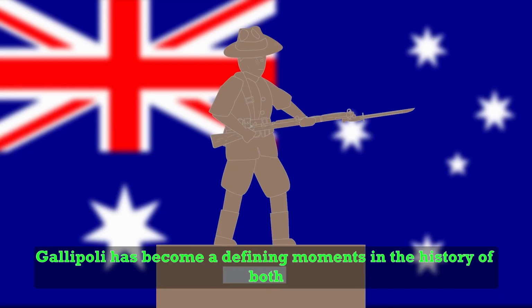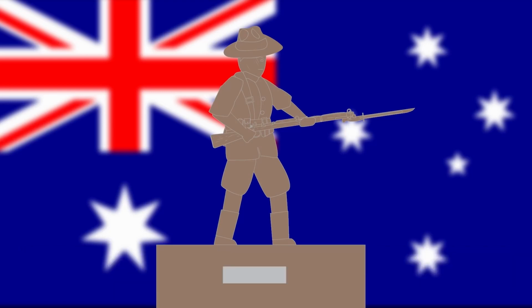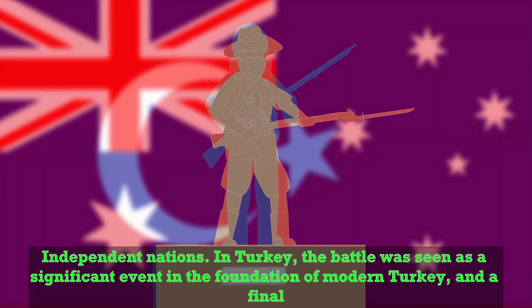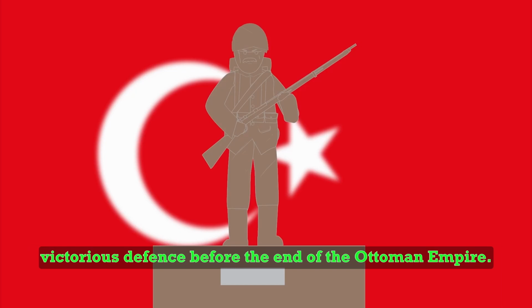Gallipoli has become a defining moment in the history of both Australia and New Zealand, and has been recognised as their baptism of fire and a key event to their emergence as independent nations. In Turkey, the battle was seen as a significant event in the foundation of modern Turkey, and a final victorious defence before the end of the Ottoman Empire.